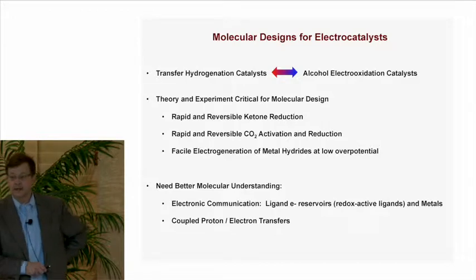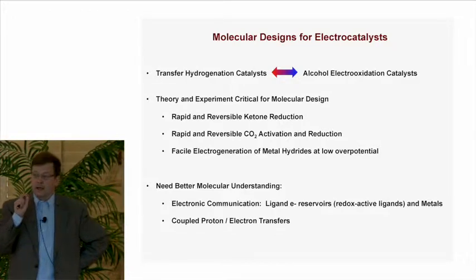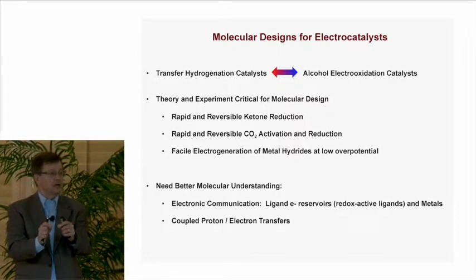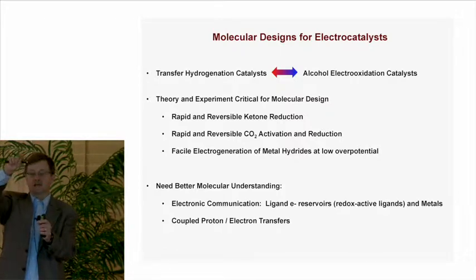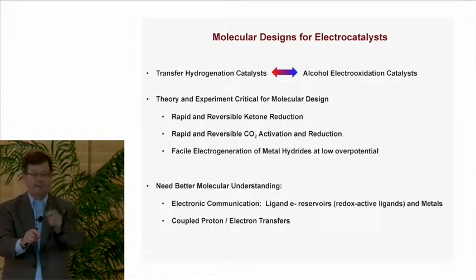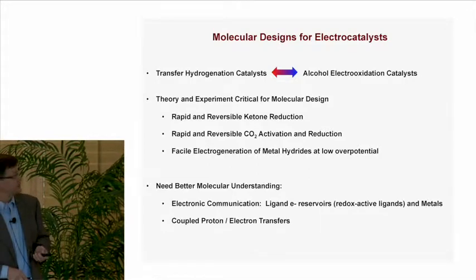And related to that is, I think, a more fundamental problem, which is how do we engineer molecular systems to be able to add protons and electrons simultaneously? It's quite well known that if you first have to put an electron in and then have to put a proton in, that is almost always a higher barrier than if you can get them to come in concert. And how to understand that coupling is something that I think we're still far from.